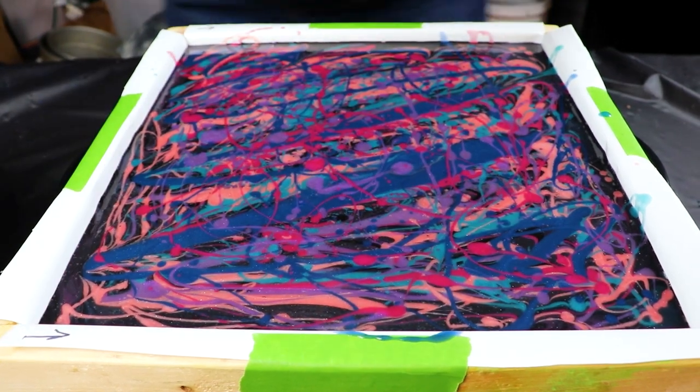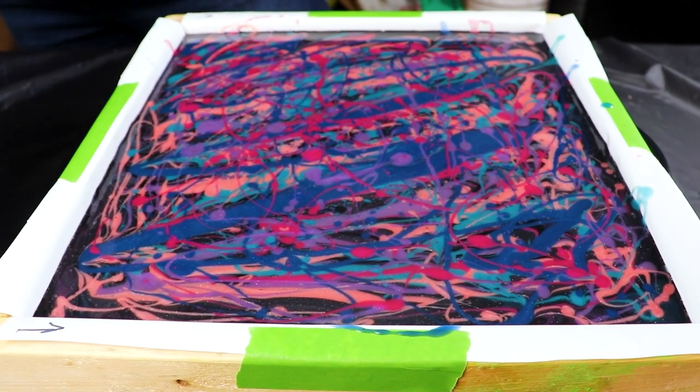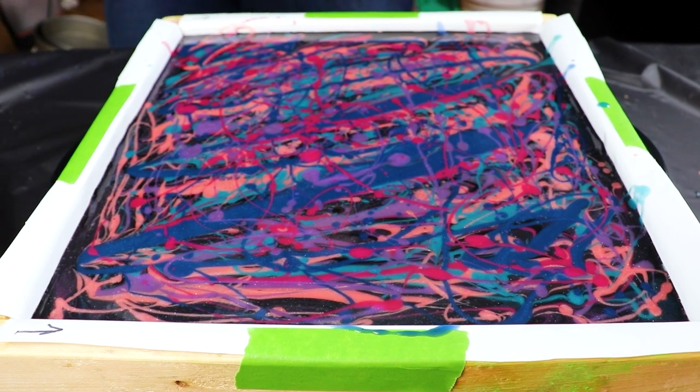Almost done. And then I get to glitter it when I'm done. I ain't done yet. Got stuff to do still.